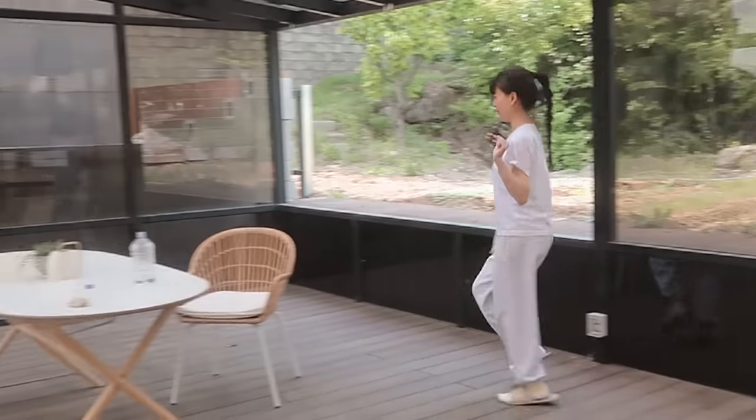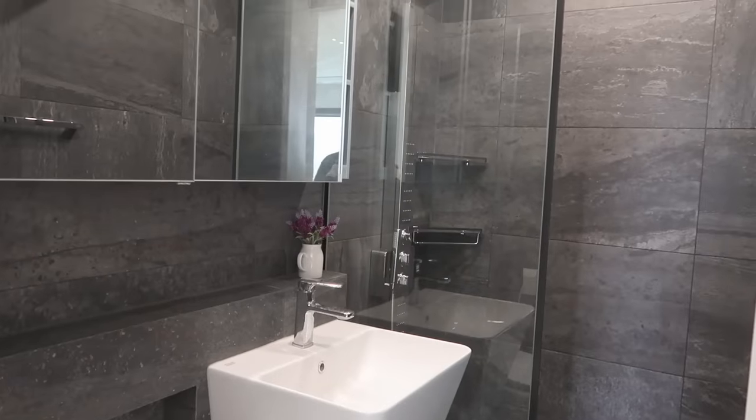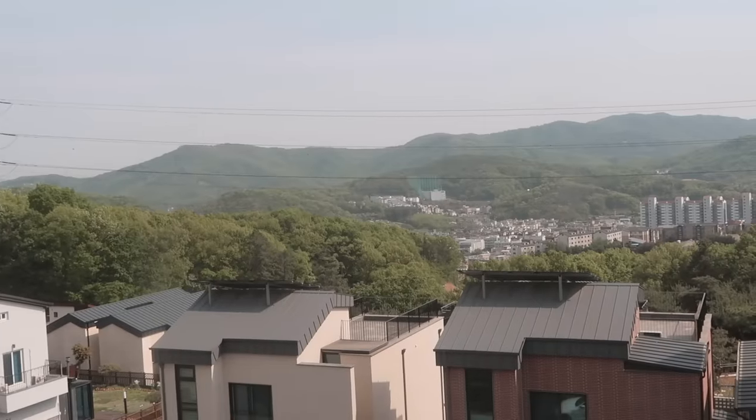And it had an outdoor terrace, which could be nice for us to have meals and barbecues. The washroom was in black marble as well, which wasn't our cup of tea. Plus, the floors were all in black wood. The view was amazing from the top though.